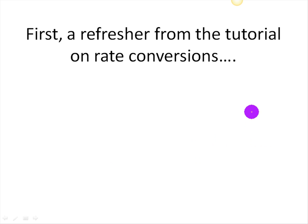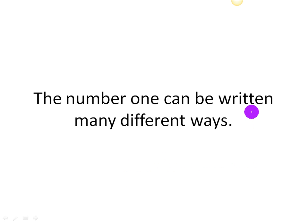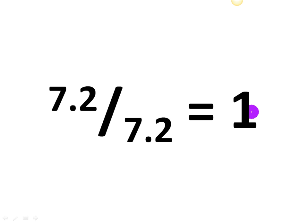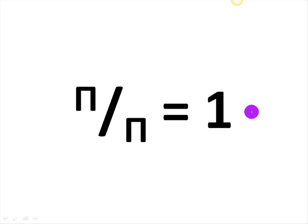First, a refresher from the tutorial on rate conversions. Any number multiplied by the number 1 is the same amount. Its value does not change. The number 1 can be written many different ways. 1 over 1 is equal to 1. 7.2 over 7.2 is equal to 1. X over x is equal to 1. Infinity over infinity is equal to 1. Pi over pi is equal to 1.